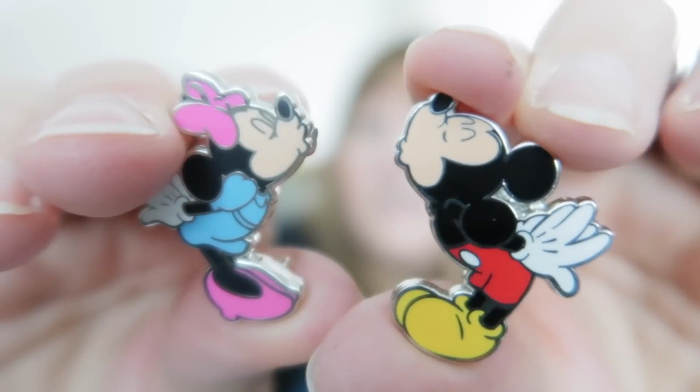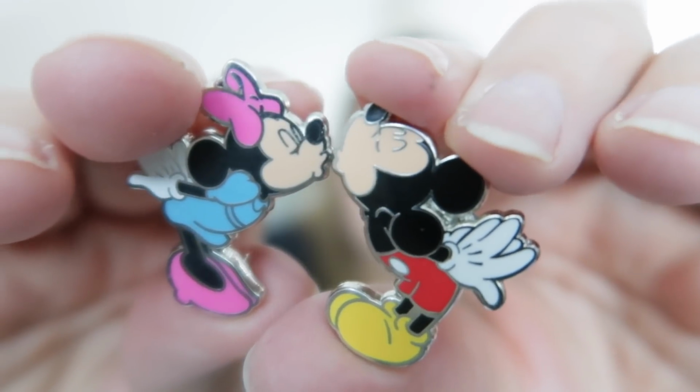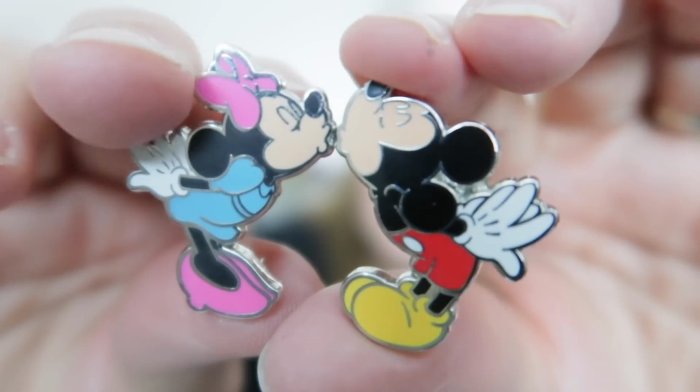Now, I have been trying to get my hands on this pin for weeks now through the various live sales that I go to, and I just keep getting shut out on this pin. I saw it there, and I'm like, I'm getting it. I'm just getting this pin. Let me show you up close. So it's actually 2 pins, and there's a bit of a magnet where the lips are to help hold them together. Oh my gosh, I love this pin so much.